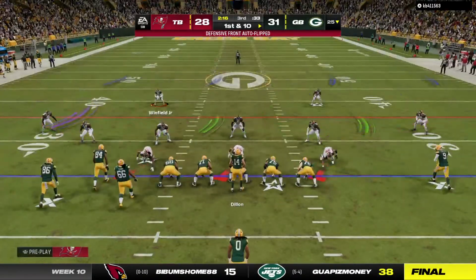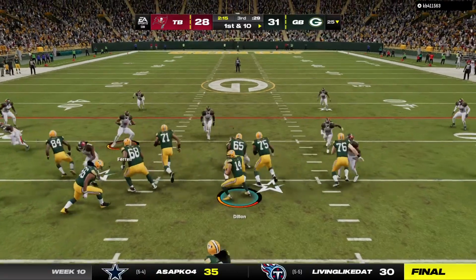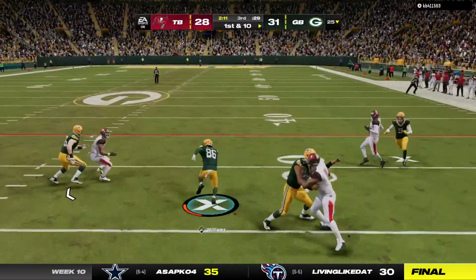About set to get this drive started. The Green Bay offense at the line. Now remember, they were just out here a moment ago through the pick six, so we'll see if they can take better care of the football this go around.